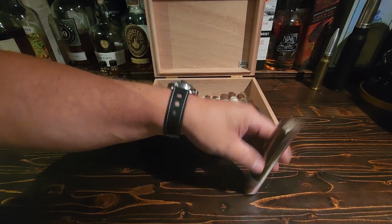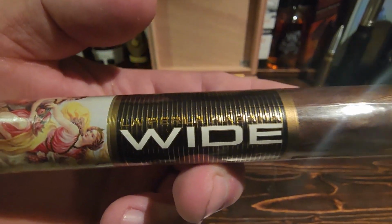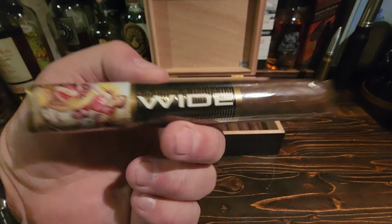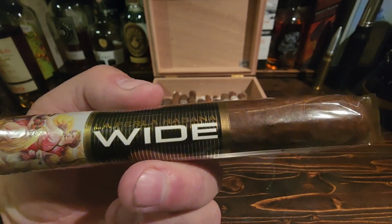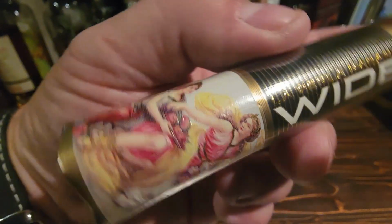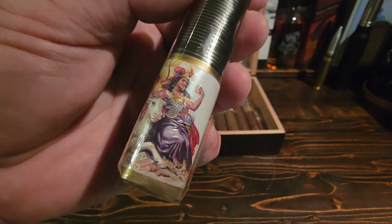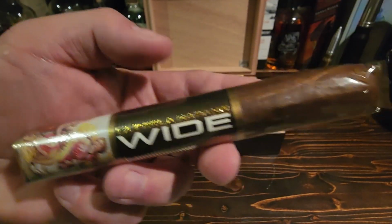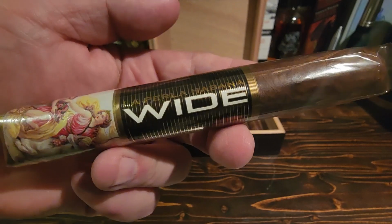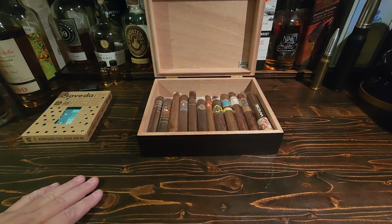And last but not least here, this is the La Perla Wide Habano. Beautiful cigar, beautiful Toro, but it's like a Gran Toro, you know, 6 inches long, 60 ring gauge. Absolutely love the art on the footband of the cigar. It's such an elegant looking cigar, and it's just as amazing to look at as it is to smoke and enjoy. Beautiful craftsmanship on it. Just absolutely fantastic. So that is it. There's 24 cigars in there.